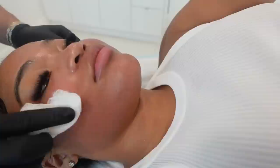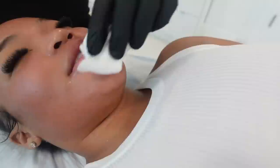Is this your first time watching this treatment? Yes, I'm excited to see. This is your first time doing morpheus using... well, not a needle, but... She does a lot of microneedling. Yeah, okay. I do microneedling all the time. I'm used to it.